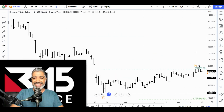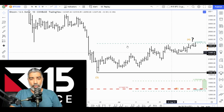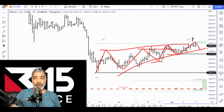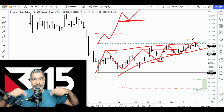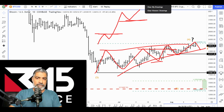So the main thing I wanted to get across today is, well, two things. One is, when you see overlapping waves like this, where the waves are literally going into the previous wave length, they're overlapping. They're not impulsive. Impulsive is like this, where this wave is not overlapping into this. That's not the case with Bitcoin. It's a corrective structure. And that just shows us that there's a lot of selling pressure and the bulls are not back in town yet. So we should anticipate further moves to the downside.